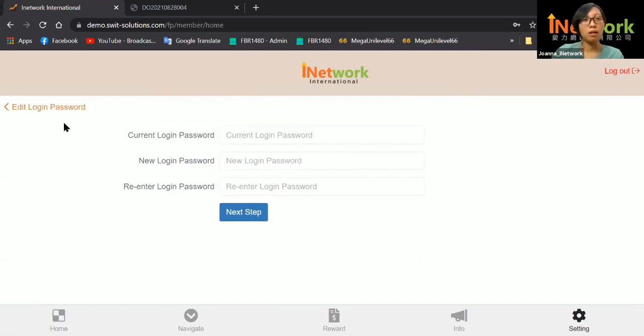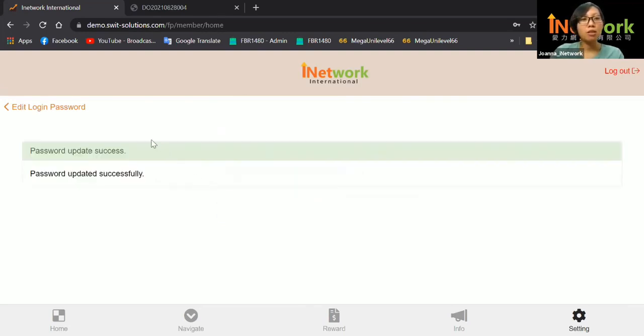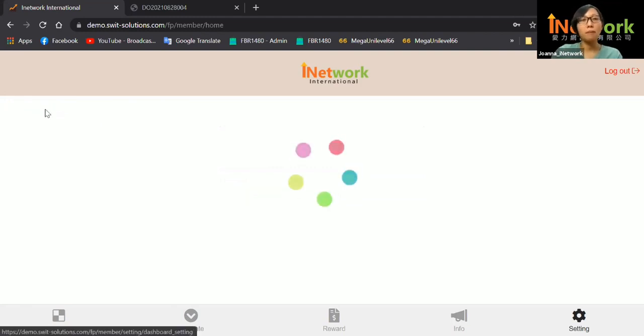I can change by going to this edit login password. I put in my current login password and change to my new password, re-enter. When I click on next step, it will say my password updated successfully. So the next time when I log in, I must remember to log in using my new password. I cannot use my old password to log in anymore. Okay, so this is a way to change your login password.